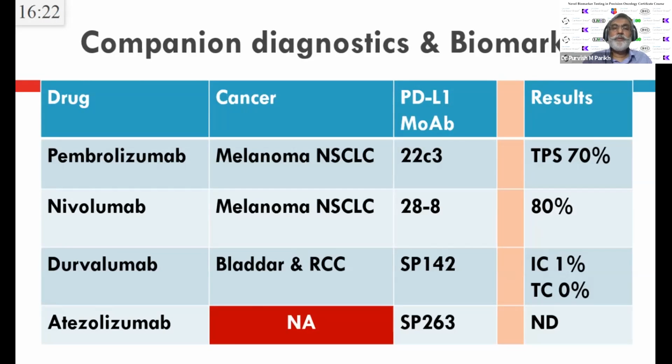So now we come to the terminology of companion diagnostics. When immunohistochemistry is done and a specific monoclonal antibody is used, this is what is enforced by regulatory authorities. So US FDA and EMEA say that if I have a patient of melanoma or non-small cell lung cancer and I want to use pembrolizumab, then PDL1 should be tested by a monoclonal antibody called 22C3. And this is the companion diagnostic. If I want to use nivolumab in the same patient, then the PDL1 expression should be done with a different monoclonal antibody, that is 28-8. And if I want to use durvalumab for renal cell carcinoma, then I must use the monoclonal antibody SP142, which also looks for PDL1 expression.